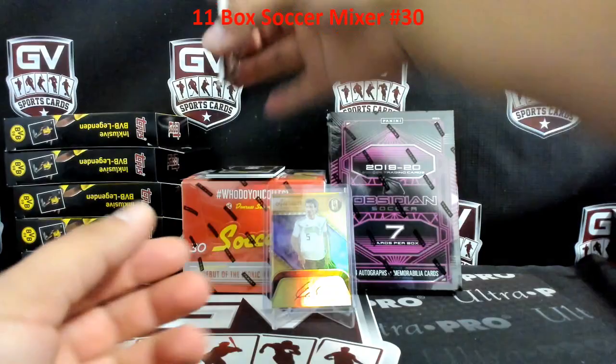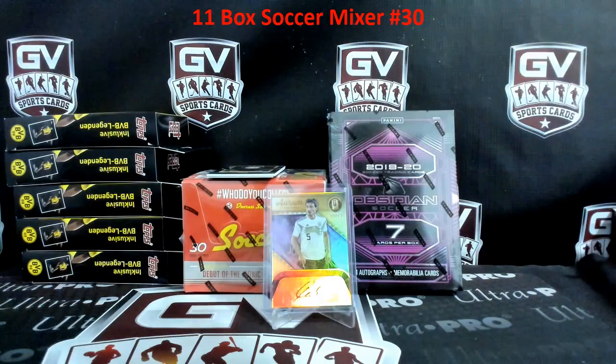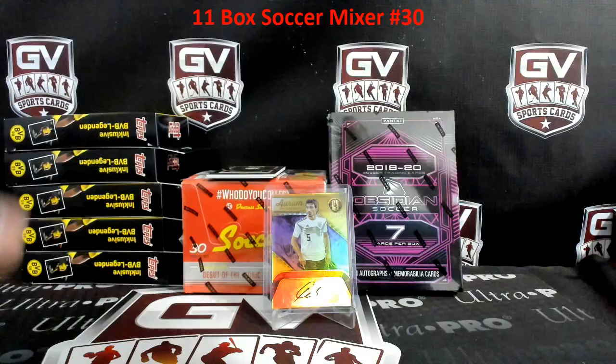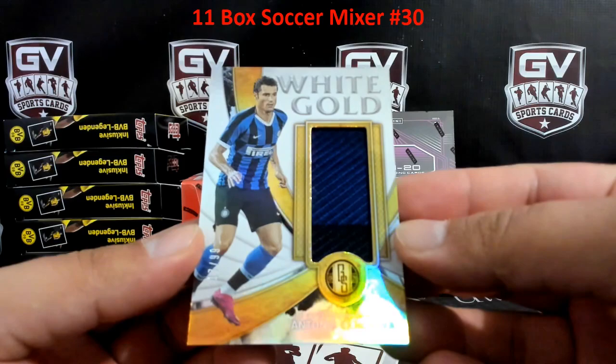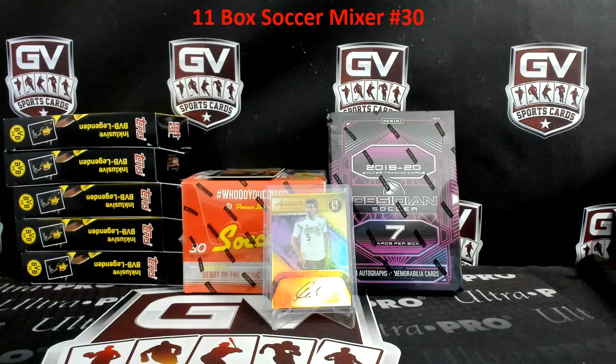Two color patch to 29, Douglas Costa for Juve. 6 of 29. That is match worn for Juve. That's going to Chris K. Next up, we got number 299, 17 of 99, Antonio Candreva. Wow. We got a nice one coming up here. Definitely need a mag. We'll grab one.